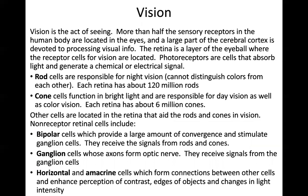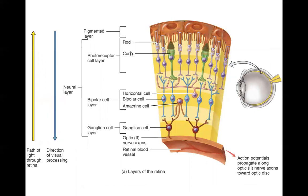The retina is a layer of our eyeballs where the receptor cells for vision are located. We call these photoreceptors, and they're the cells that absorb light and generate a chemical or electrical signal. The two photoreceptors are called rod cells and cone cells, or rods and cones, what they're a lot of times just called. They're called rods and cones because of what their tip looks like, either a cone shape or a rod shape.